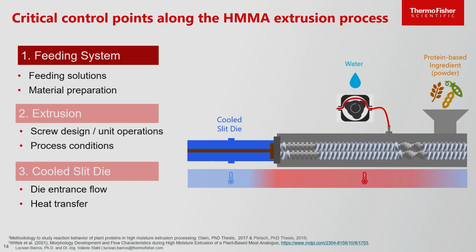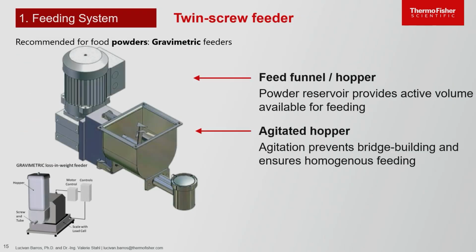So basically, for the feed system, I'm going to talk about feeding solution, material preparation, and extrusion. I'm going to talk about screw design, unit operation, and process condition. They're going to be the same for HMMA and LMMA. Okay, let's move forward. Feeding systems.